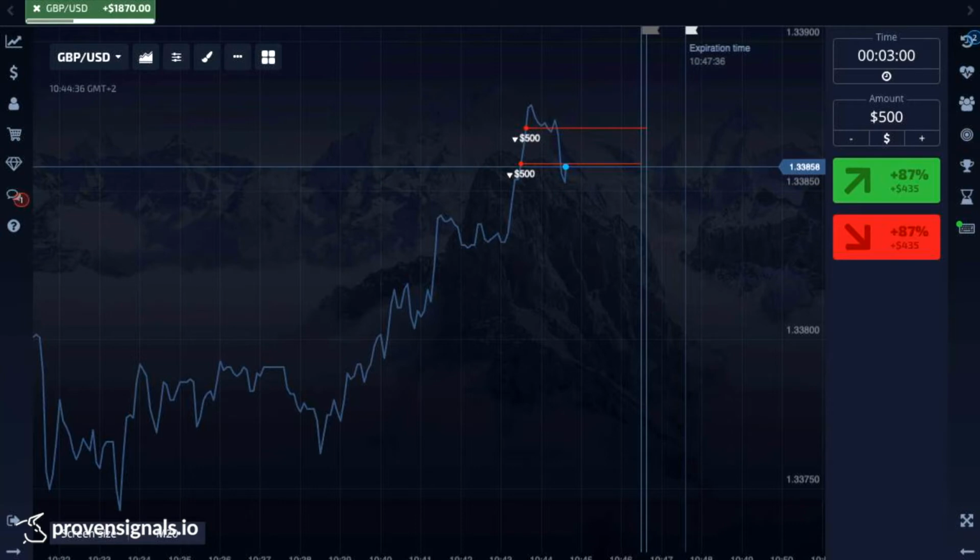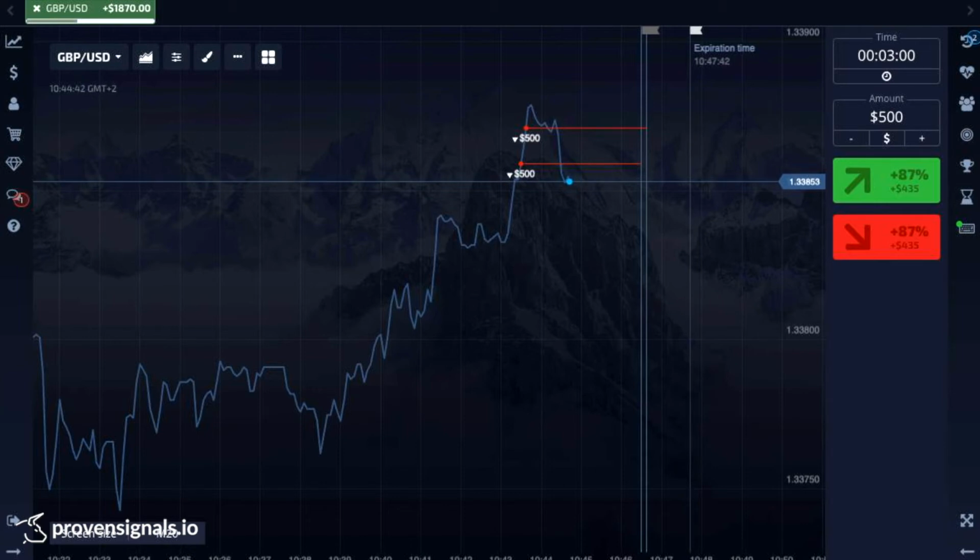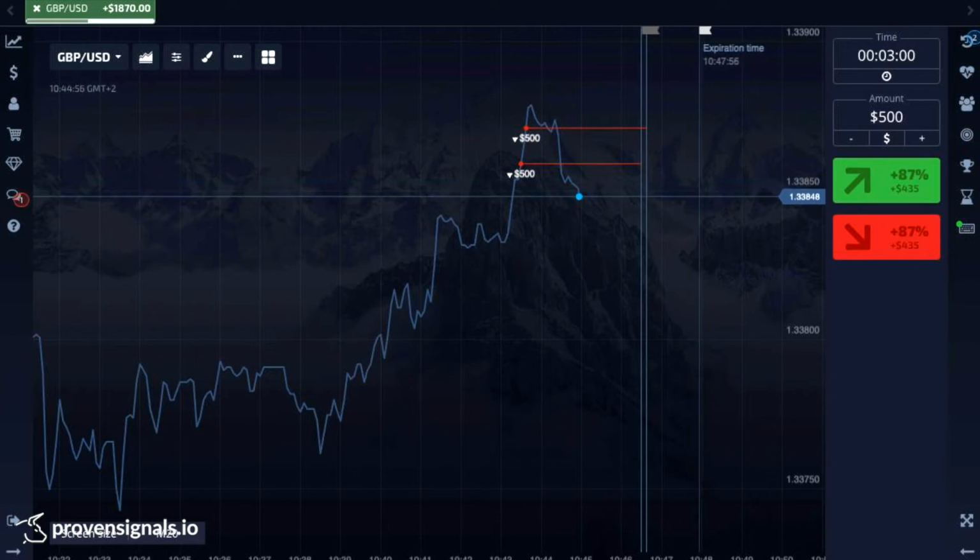Both trades are now in the money, meaning price is below the entry level and in profit for our lower trades. But it's important to keep in mind that anything can happen in trading. So even when we have effective and profitable binary trading signals like these, we need to manage risk. If you have an account that is worth $10,000, then risking 5% would mean risking $500.